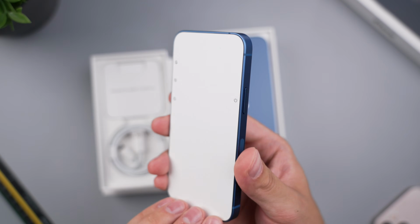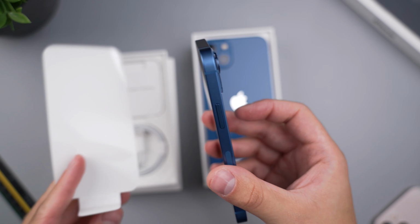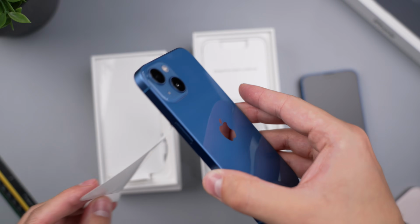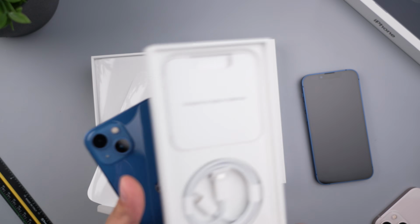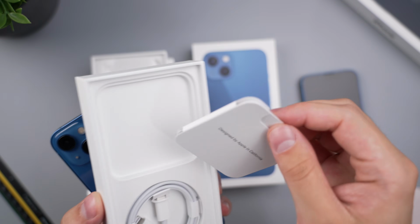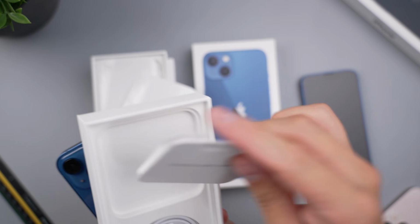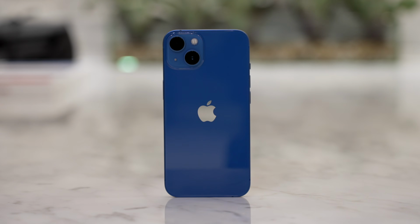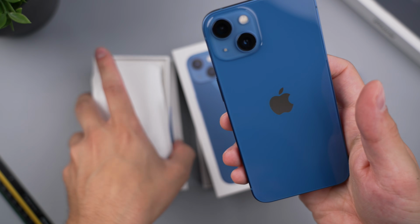Let's go ahead and remove the screen film right here. Ooh, the blue here on the side looks incredible. Let's remove it here as well. And there we go. Now in the box, nothing special. Again, it does get repetitive because obviously you kind of know what's in here, but lightning to USB-C, and then just an Apple sticker, quick start guide, and a SIM eject tool. So nothing special there. Maybe one day we'll get something kind of special. It would be cool if the Apple stickers were color coded to the phone. But yeah, this is the blue phone.